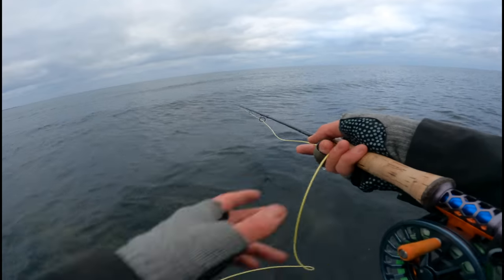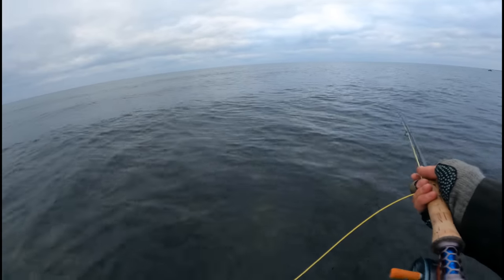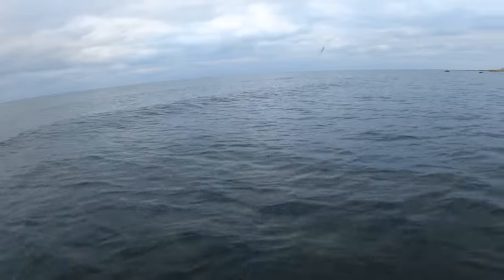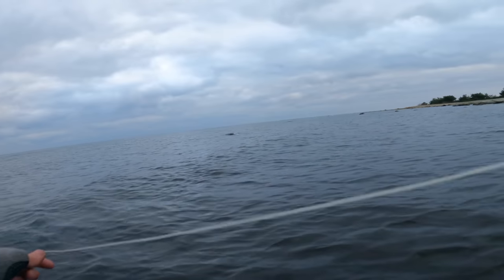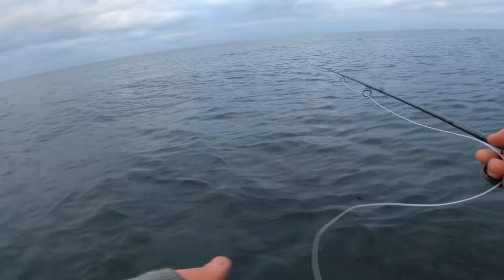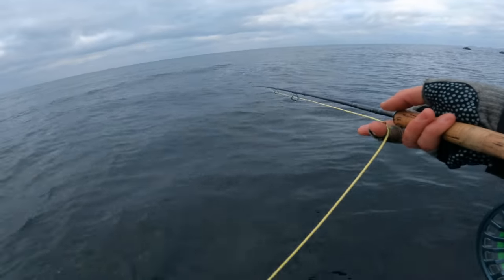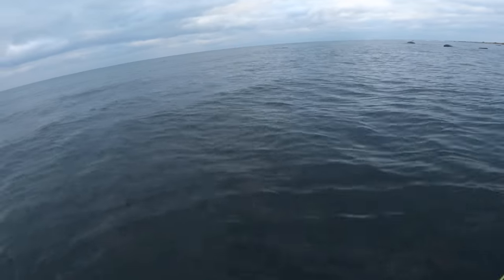Like I had on the second contact of the day, I was just so sure that I had bottom. Didn't do a proper hook set and I missed that fish. So it's best to be prepared. Oof, that kind of stuff.